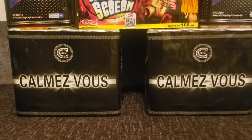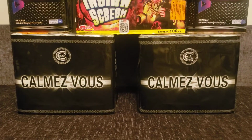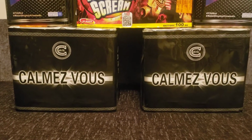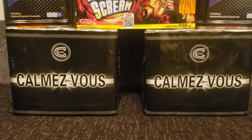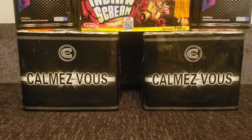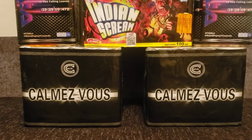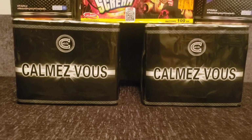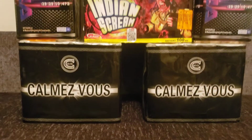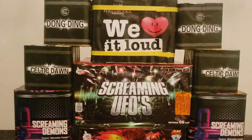And then you put a dump cake like Brexit or Dark Demolisher or Miner's Revenge or whatever just after it. It's a really good way to close the show with good colour, good quality, and a lot of noise without it looking too messy and sky pukey. So yeah, really, really good fireworks. If you can stretch your budget to 1 or 2 of those, absolutely go for it. I'd highly recommend those. I would probably always buy something along the lines of Goldfinger or Calmez-vous.